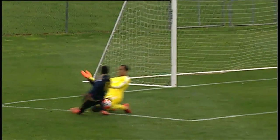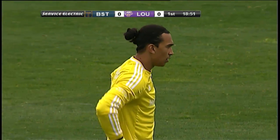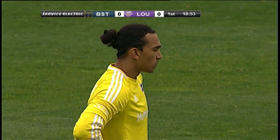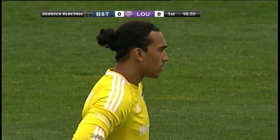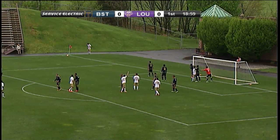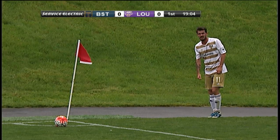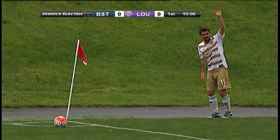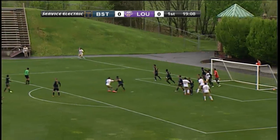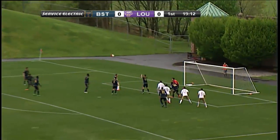The other side, I don't know if Austin Trusty could try to do that if he wanted again. He kind of just kicked that ball right back into himself. Could have been a handball. And now Lou City has a big opportunity here on a corner kick. It's Niall McCabe on the set piece. McCabe goes short corner. Del Piccolo with the bender.